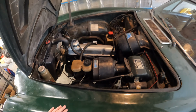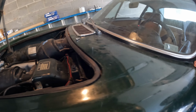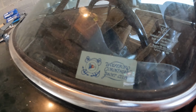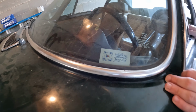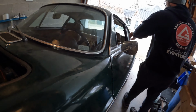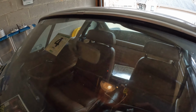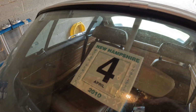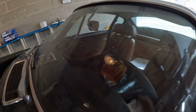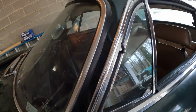It's got some neat history on it too. I remember all the paperwork you showed me. Yeah, the original owner, I looked him up, he just passed away recently. Wolfeboro Corinthian Yacht Club. That's something. There's original glass in this too. He would go to VCOA meets and stuff. Or not VCOA, but VSA, Volvo Sports, he still got a sticker. Look, but please don't touch.